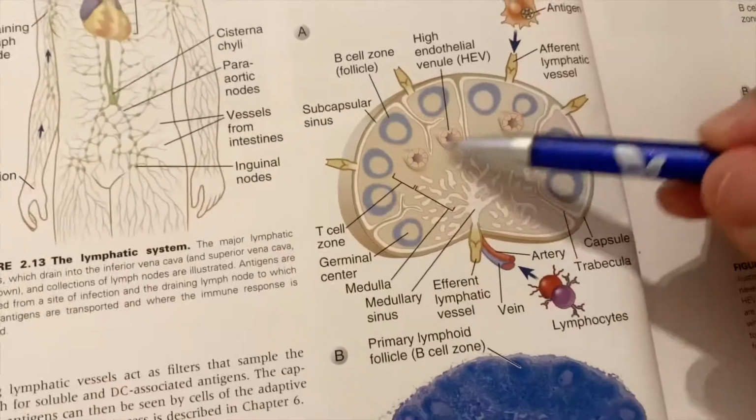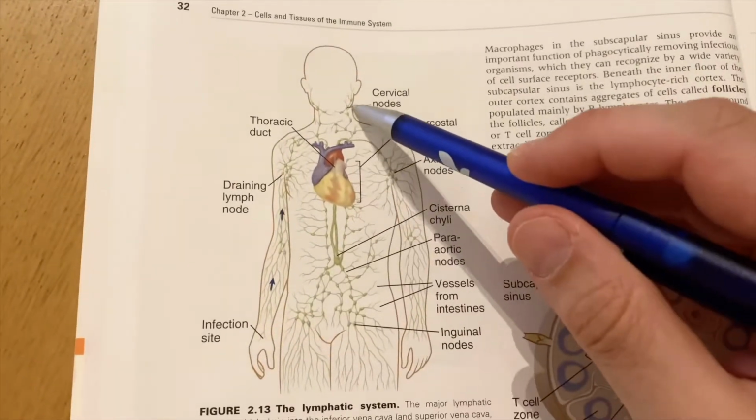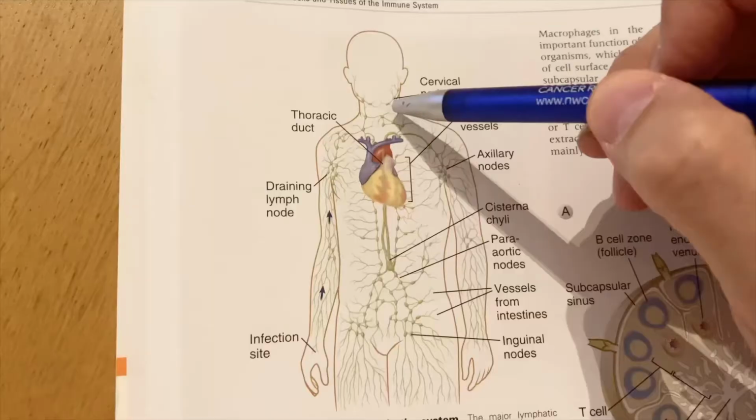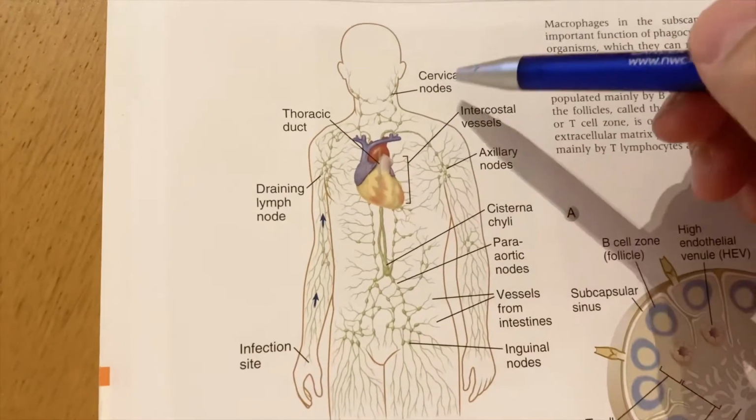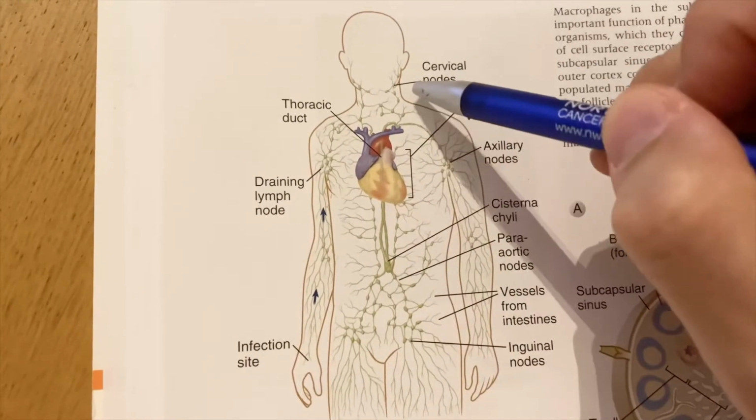So this figure here is just a representation of our lymph nodes, okay? So we have lymph nodes everywhere in our body. For example, if you get stung by a bee in your neck, this is very close to the cervical lymph nodes here, okay? So it is likely that the antigen-presenting cells of your neck will take parts of this venom and present them in the closest lymph nodes that are available, which is the cervical lymph node.